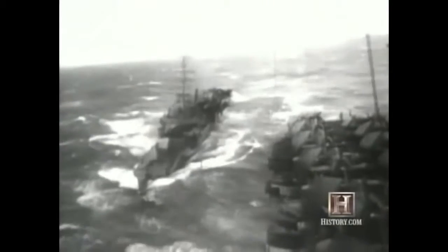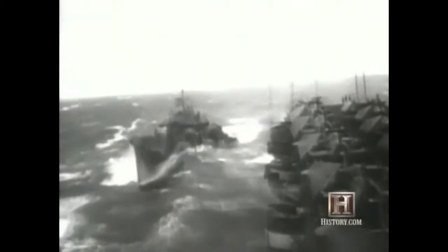The USS Spence was part of the escort for Task Force 38 during the autumn storms of 1944.